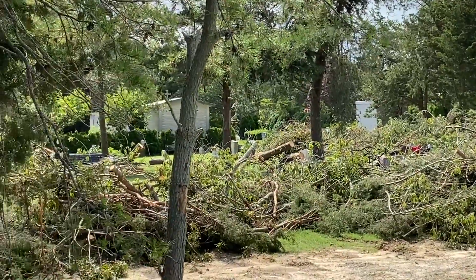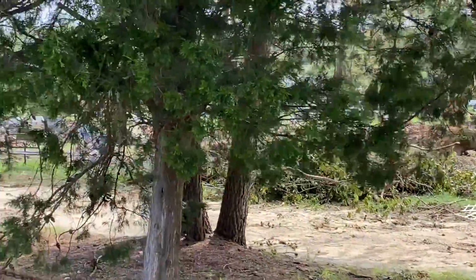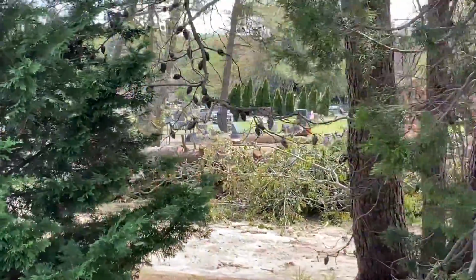So what I didn't know is that the tornado went through a cemetery, right through the side of it. And so right now the grounds crew are here going through and trying to fix up the graves as much as possible. Here you can see that this is all the tombstones kind of laid out. A lot of trees down. You hear a lot of chainsaws because they're taking care of all the downed trees. I don't want to go inside and film because you have to have respect for the dead.